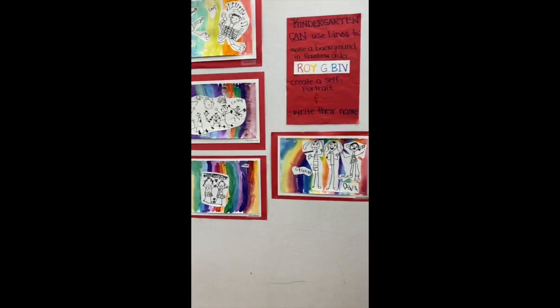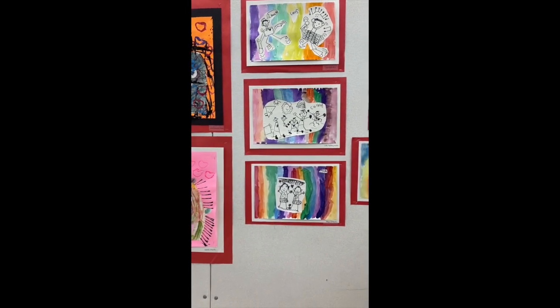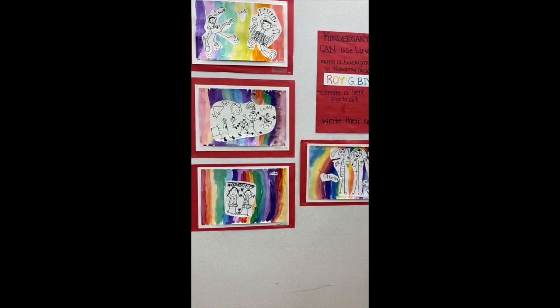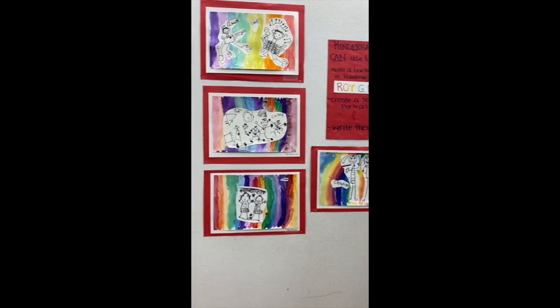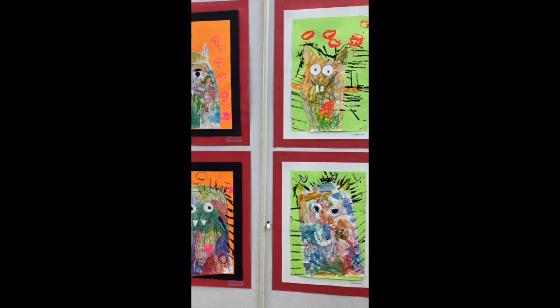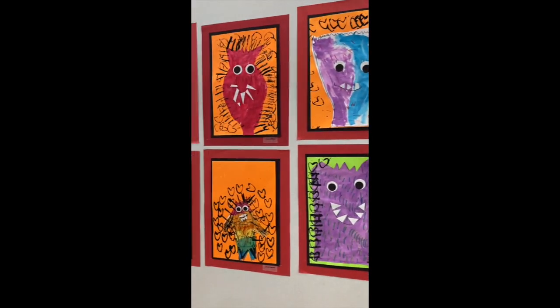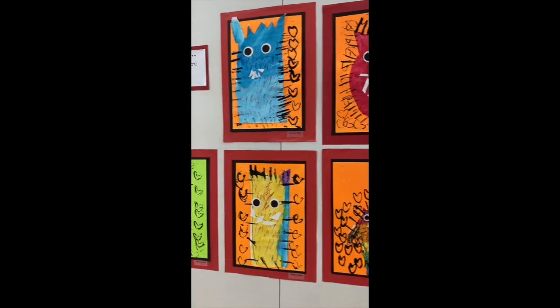Here we learned about lines and how we can use lines to create our bodies and make them dance or jump or sing. Here we have our adorable love monsters, and we use all different kinds of lines to create textures, and then we did some cardboard printing for the backgrounds.